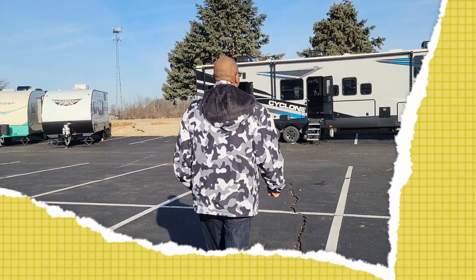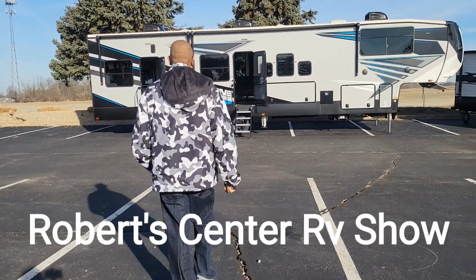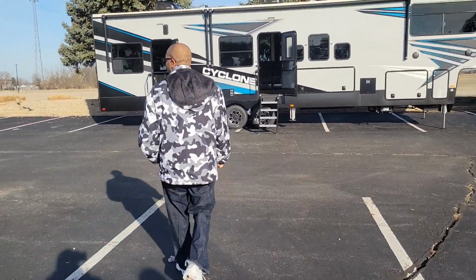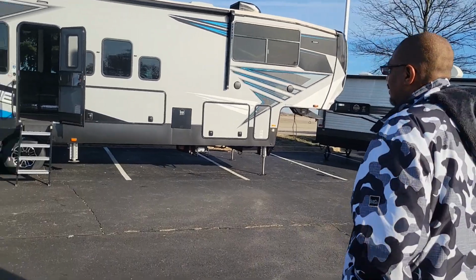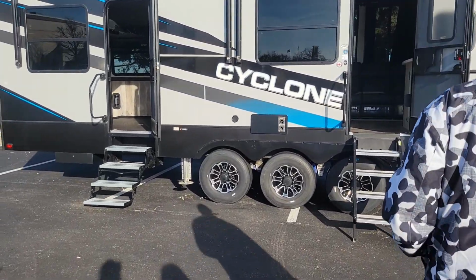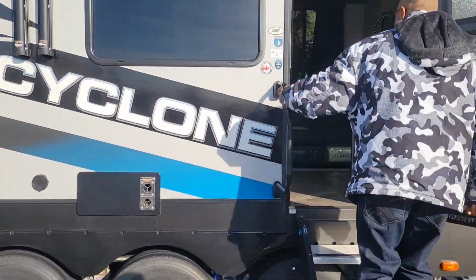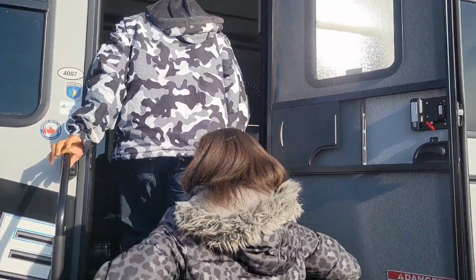So we've been excited to check out a Cyclone because one of the models has a floor plan we really, really like. I see Cyclones every single day on my way to work. Well, I can already tell this ain't the model I like from here. Is this a garage right here? Well, it's a toy hauler. So, yeah, it's a garage. But it has bunk beds and stuff.